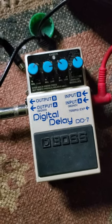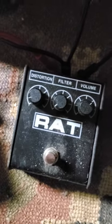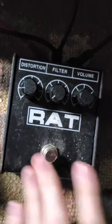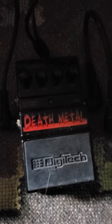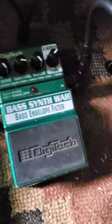DD7. I use it as a looper. Rat. I use it as an overdrive, usually with the dirt turned down way lower. It's basically just a preamp at this point because it makes things sound nicer. Digitech Death Metal, needs no explanation, is trash, but is pleasant, loud, distorted trash.